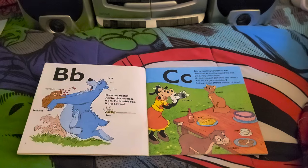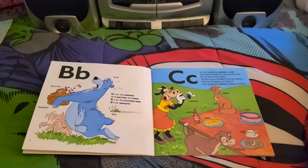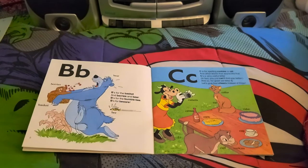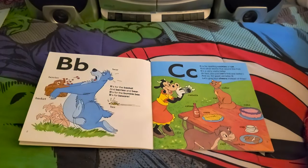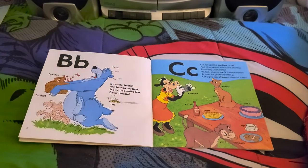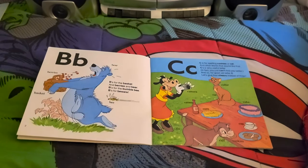B. B's for the basket, and berries and bear. B's for the bumblebee. B's for beware. C. C is for spelling cookies or cat and other words that sound like that. C's a very useful letter. In fact, you just can't find one better. And so for good old letter C, let's give 4 cheers instead of 3.